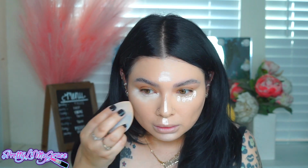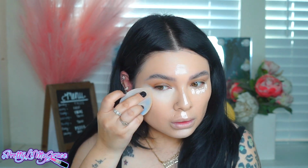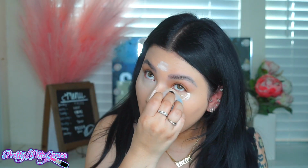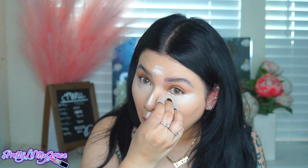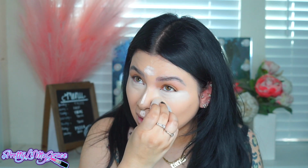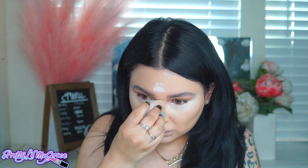So for here, I am applying two concealers. I applied the lightest shade first. These are from Elf. I think these are the camouflage concealers. So that's what I'm using. I forgot to show the other one, but I do apply the other one just to make it not so light, because I feel like it was a little too light. I don't know. But yeah, just going to go ahead and blend that out.